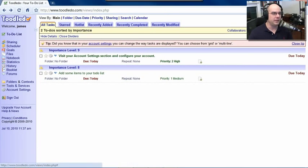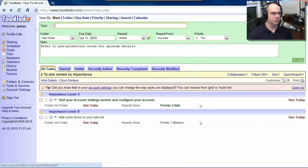At the top of every screen is the Add Task button. This is the one you'll be using quite a bit. So I've got a task in here that I've already started putting some information in. And this task I'm going to call my complete weekly the mobile classroom podcast.